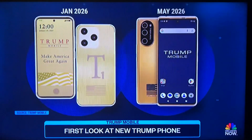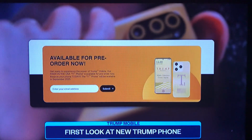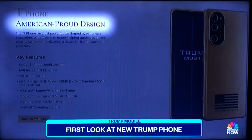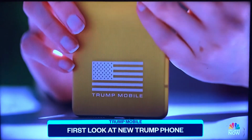The phone looks different from how it was originally advertised. The original language on the website said the phone would be made in the USA, language that has since been scrubbed from the website, now saying American Proud Design, with an American flag that has only 11 stripes.